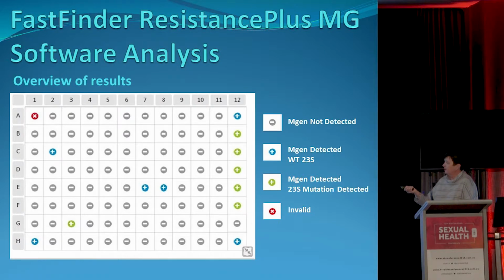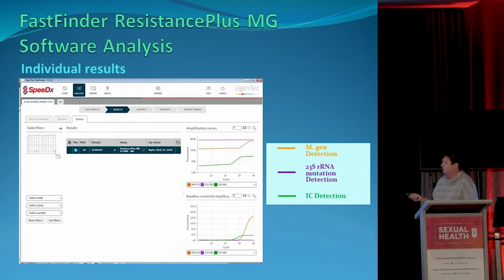I've included up there an invalid result. That's where the internal control has failed, so we know we need to repeat that sample. And on this run, I think we had 4 wild-type MGen positive samples and 1 mutant positive sample. So we can look at the data this way. We can also look at all the CT values for these, and we can look at the curves. So that's another way we can look at the data, and we can drill down into each of these individual results.